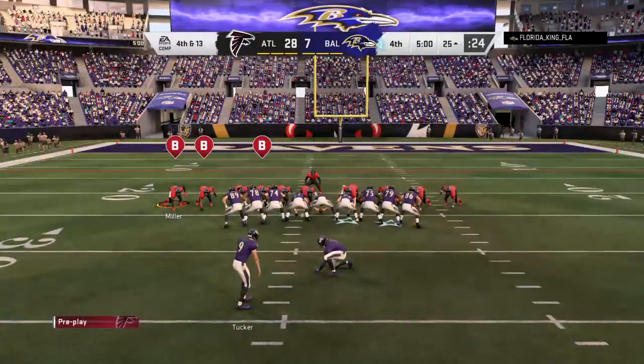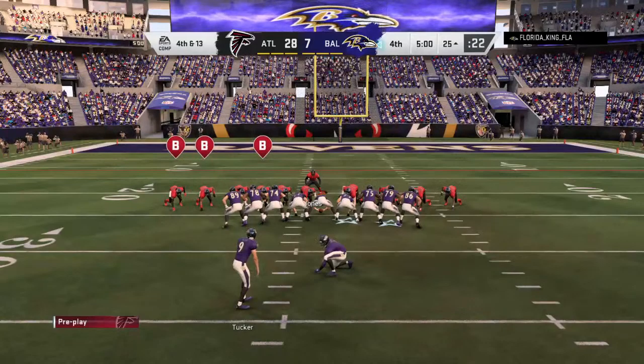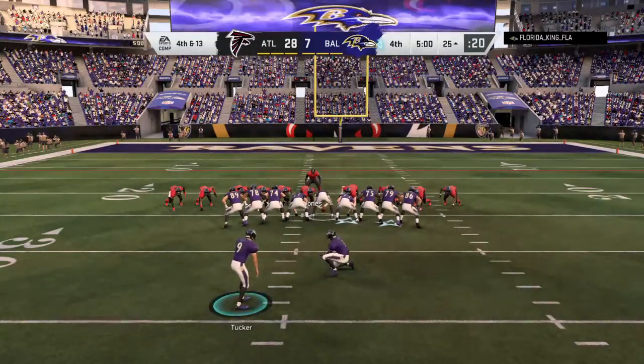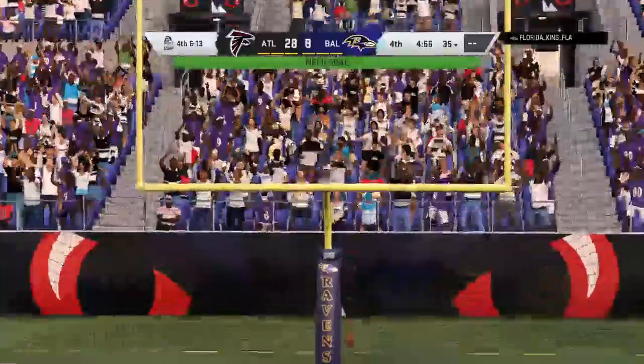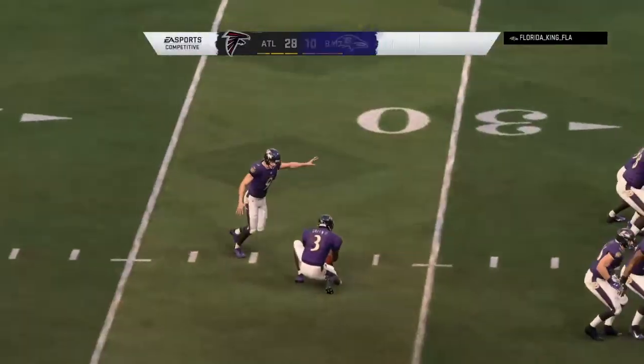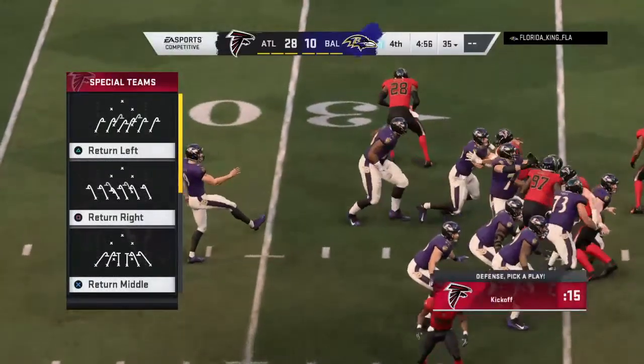Justin Tucker on for the field goal. A 42-yard attempt. And Tucker's kick right there. It's good. And the deficit drops now from 21 down to 18.